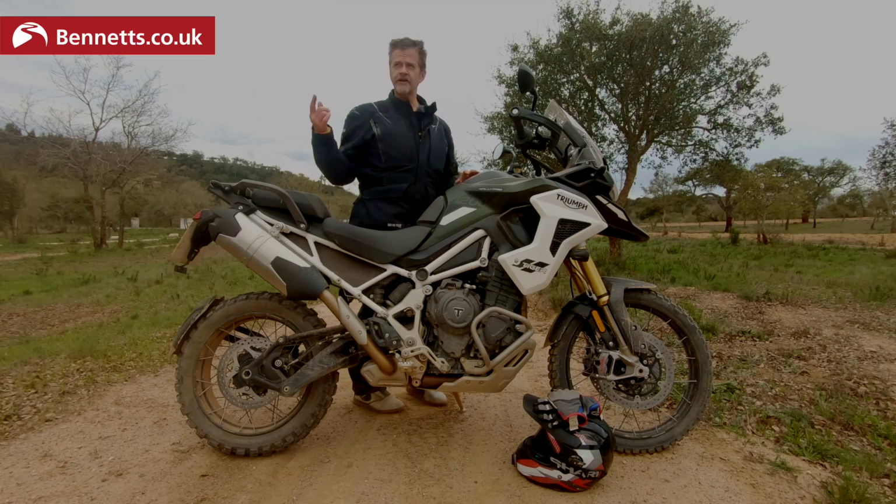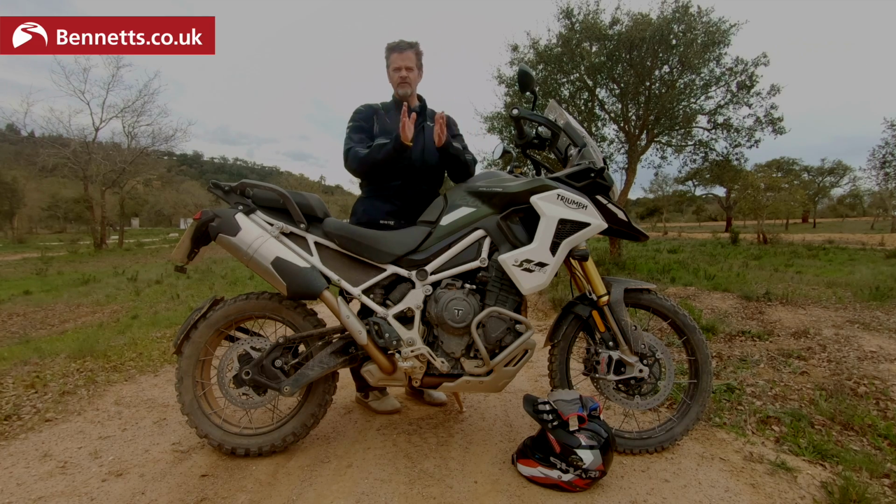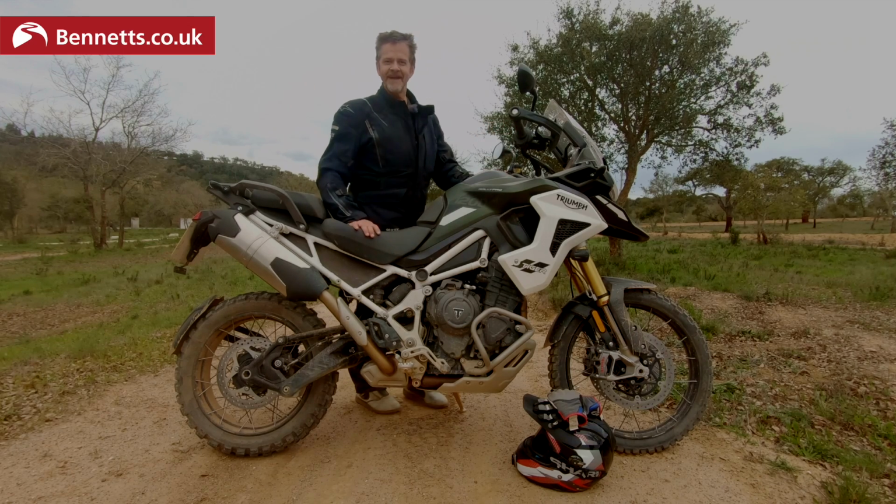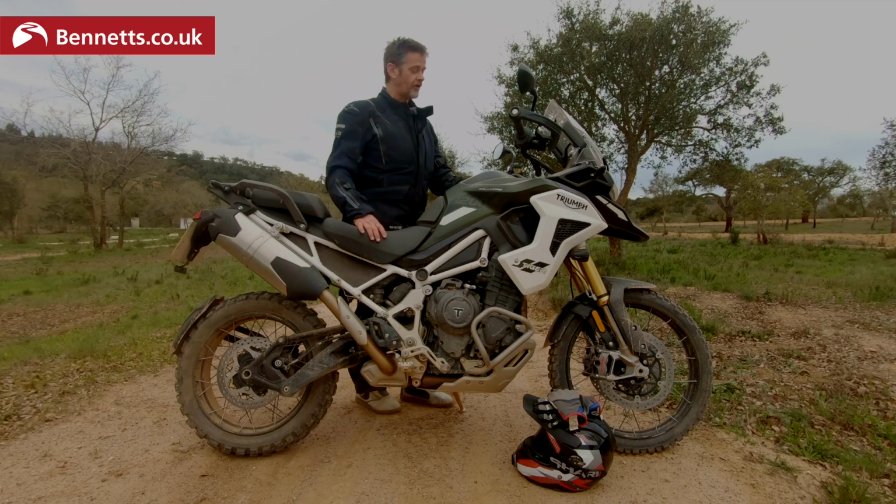I think the kind of trails that we've been riding today, which are fairly tight packed dirt trails, nothing too gnarly, I'd be quite happy to ride to Portugal and try these kinds of trails, confident in my knowledge that I'm not going to end up in a ditch. So yeah, there's a couple of little things.